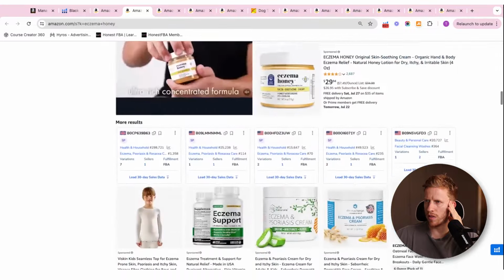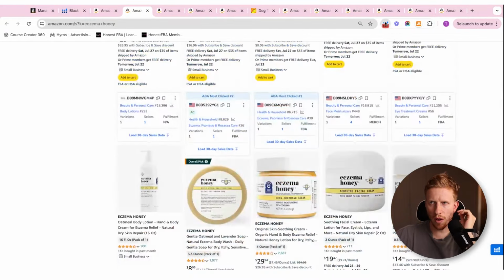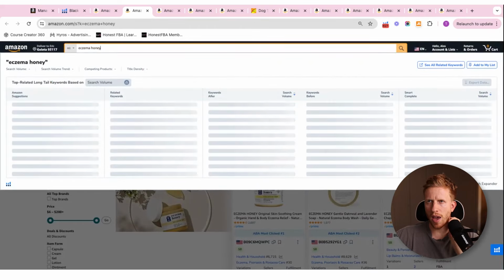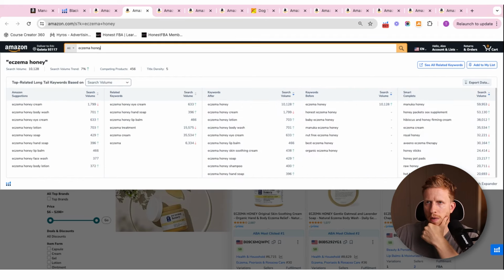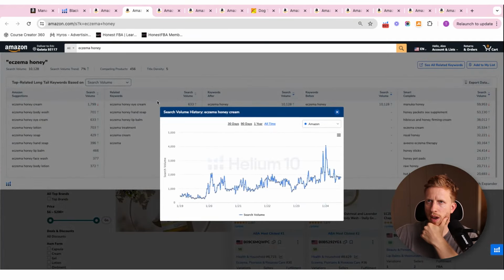Look at this, this is very interesting. So eczema and psoriasis cream. Let's have a look at the revenue. How many people are searching for eczema honey? This is why I love Helium 10, and I love this keyword part of it, because it throws up so many ideas that a lot of the time I don't even have to go back to Helium 10. I can just come on Amazon and I can see this.